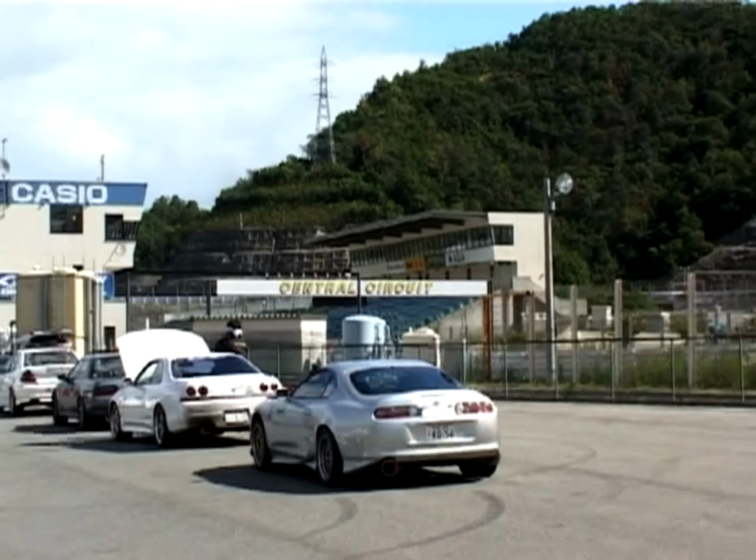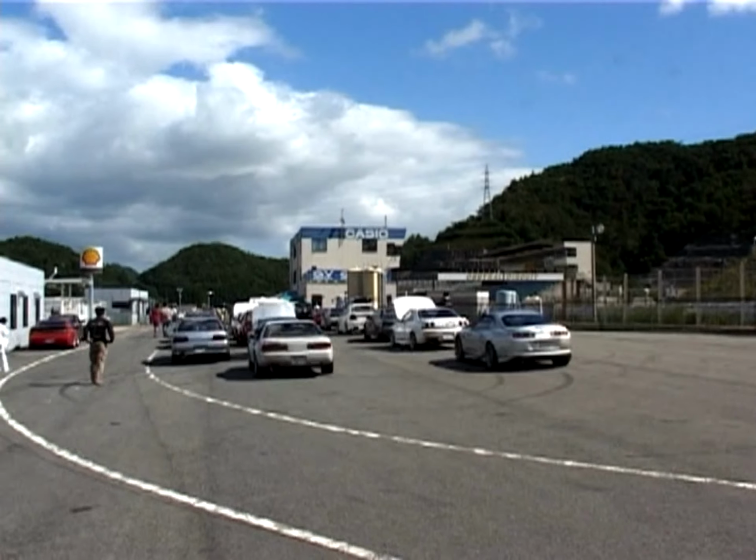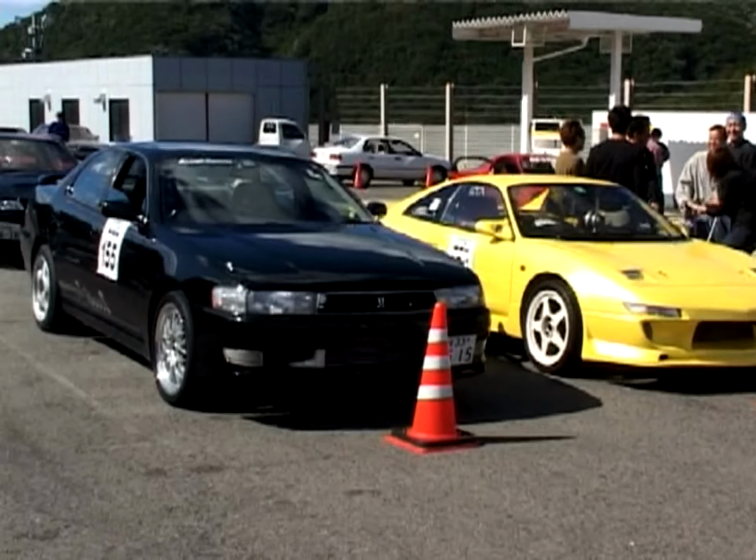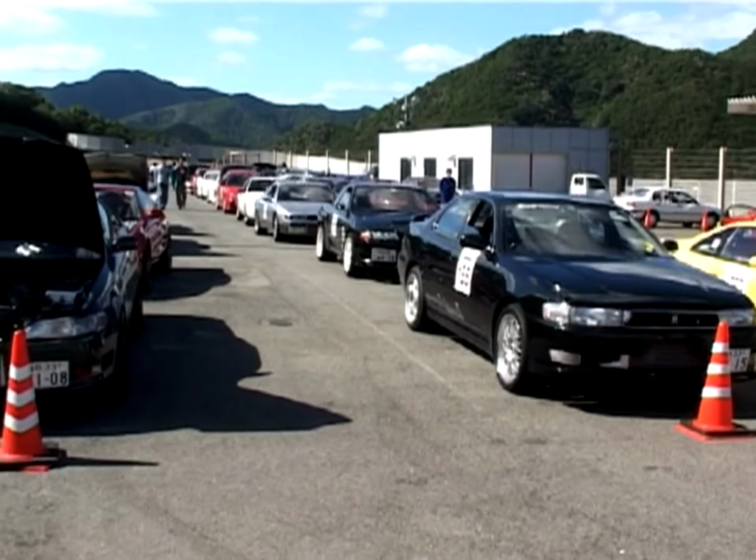Central circuit is located in the Hyogo Prefecture, an hour west of Osaka. The main straight is regularly used for HKS street drag meetings, where pretty much any car can enter, so long as it has street-legal tires.